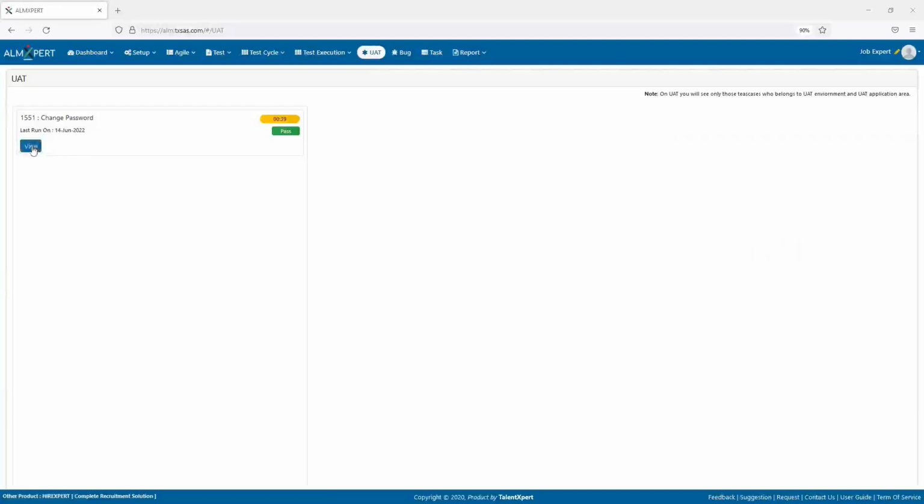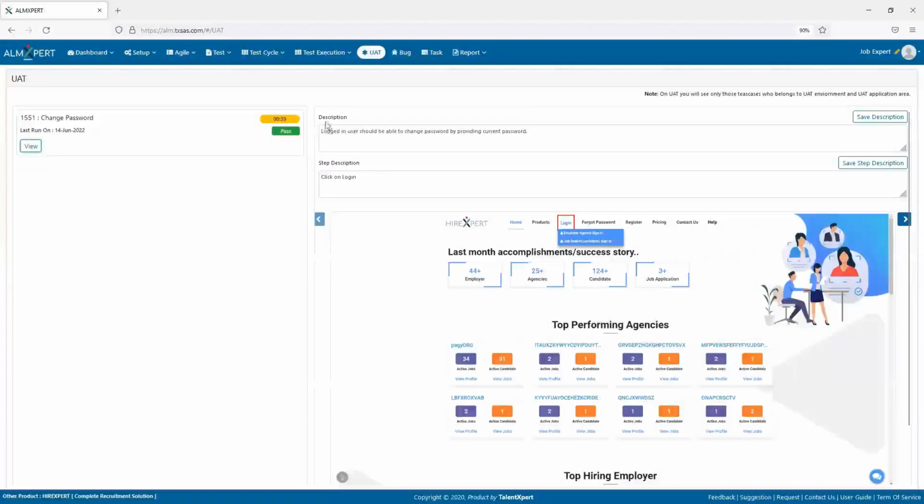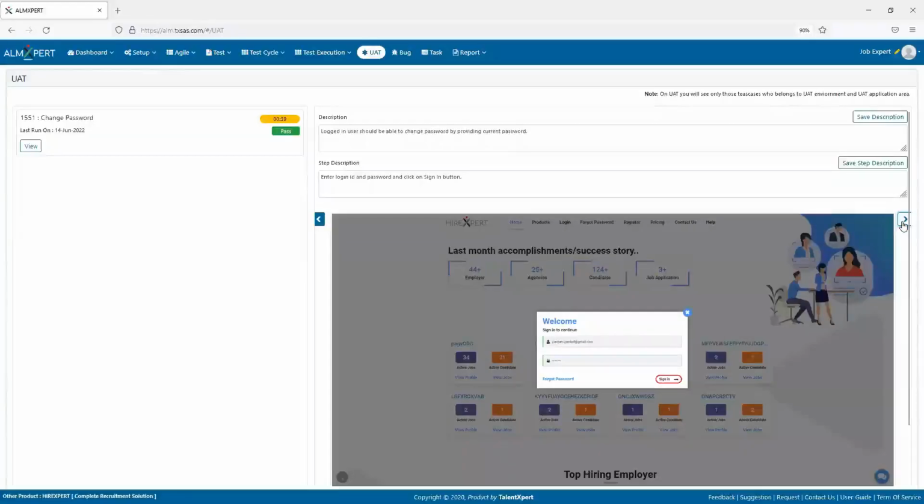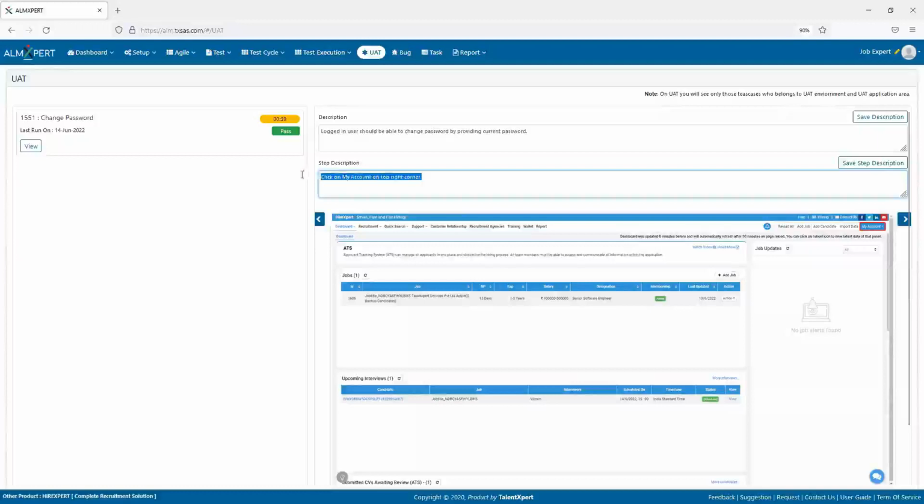You can review the UAT scenario under the UAT tab and update the scenario description if required. You can also update the test step to some meaningful explanation for the client. Once you are good with the recorded steps and description, then you can invite clients to review it.